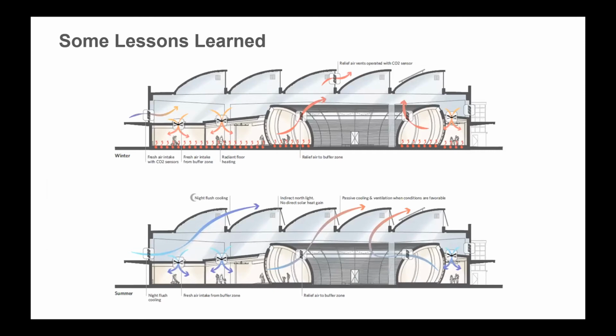This project is one of the few naturally ventilated museums. There's no cooling system. It relies on the thermal mass of the exterior concrete shell. But in the wintertime, there's a radiant floor heating. And so there's a concrete subfloor that's poured to help the radiant floor, but also for the thermal mass in the summertime. And that was the first lesson learned.